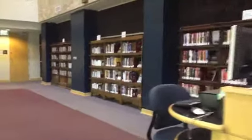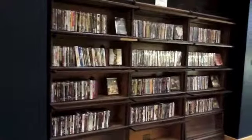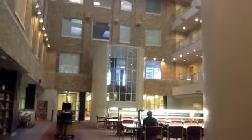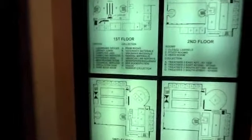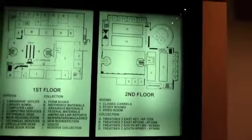And now you see some DVDs and you can take them to watch, and I think it's pretty cool because in my country you can't just get DVDs in the library. Really? Yeah, in American libraries you can get DVDs for rent from the library. And here's somebody studying. And this is a map of the whole library, first floor, second floor, third and fourth, and this map is located right next to an elevator.